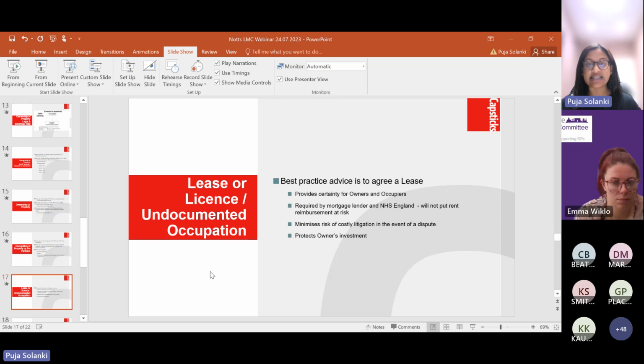So our best practice advice, like I said, is to agree a lease. I've listed out the reasons why, and I think they're fairly self-explanatory. First is to provide certainty, not just for the freehold owners, whoever they might be, but also for the occupiers. You as the partnership tenant, your occupation in that site is going to be protected. It's also highly likely that a lease is going to be required, if not insisted upon, by any mortgage lender. That's really an issue for the freehold owner, obviously, as opposed to the partnership tenant, but it's also required by NHS England. So it will ensure that you're not putting any rent reimbursement that you receive via your NHS contract at risk. It will minimise the risk of any costly litigation, like I just said.